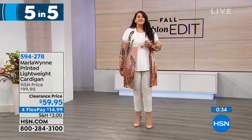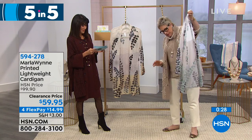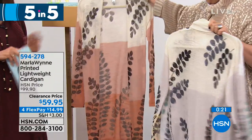Kaz, you're in what, a 1X? And when the camera comes back over to us, I'm going to tell you the colors. Okay, so this is the silver, I think, right? That's a silver. And this is our corn silk. And this one here is our dusty coral.